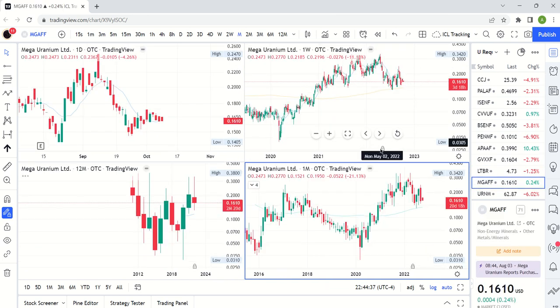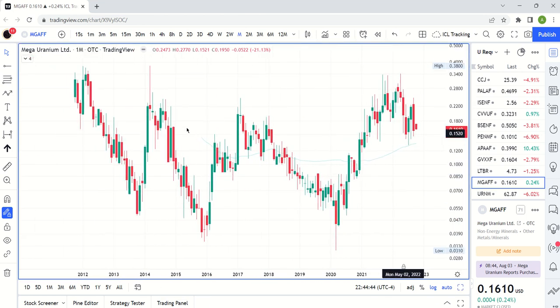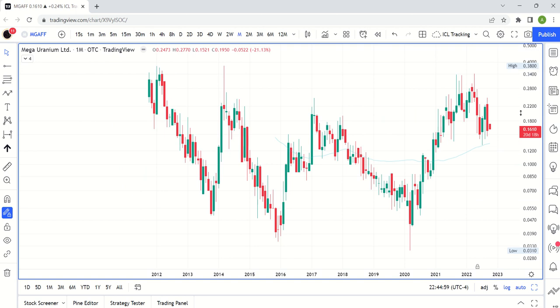And finally, Mega Uranium. We will start on the monthly chart here. And, wow, this has been tough. Look at that. This huge move, and now it's all got wiped out. Now we're getting a huge move. Does it all get wiped out again? Maybe not this time. Maybe things are bullish, like the fundamentals structurally make sense now.